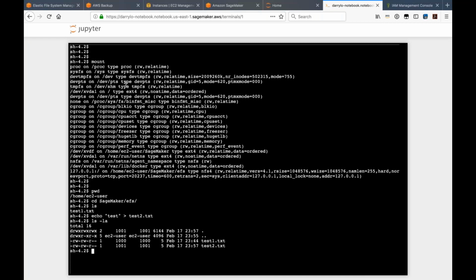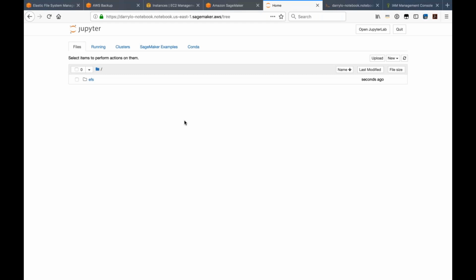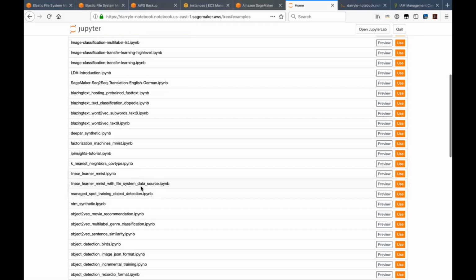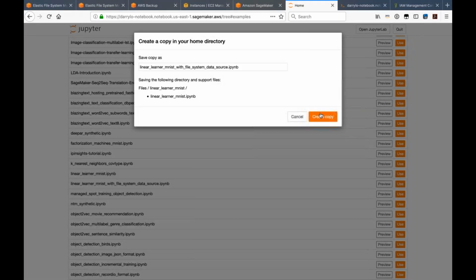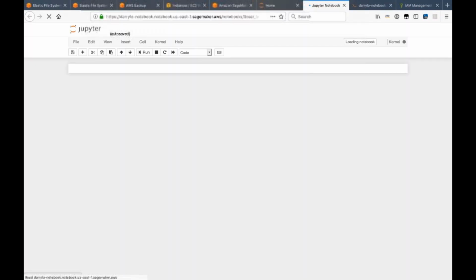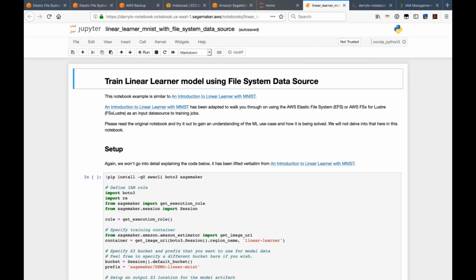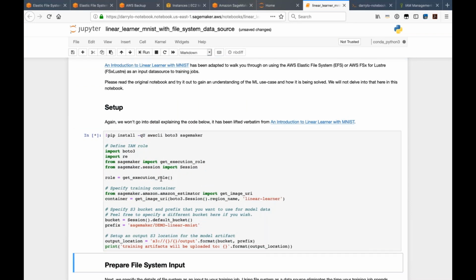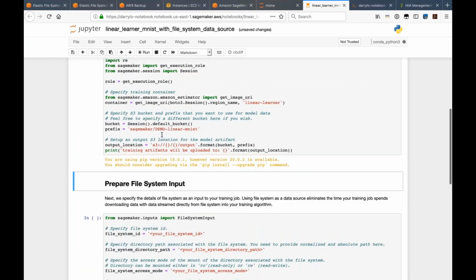All right, next thing we want to do is we're going to go ahead and run a training job. So from the Jupyter console, we can go to our SageMaker examples. If we scroll down here, we'll see this one example here that actually has file system already integrated with the example. So we'll go ahead and copy that, create a copy of that, and that will be stored on our Jupyter notebook instance. We'll go ahead and execute these code snippets. We'll go ahead and run this section up here. It'll take a few seconds for that to complete.